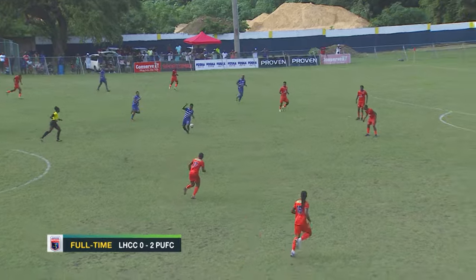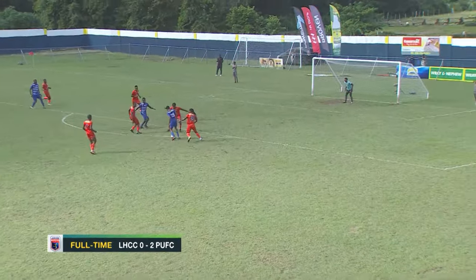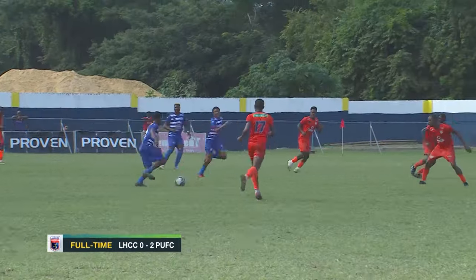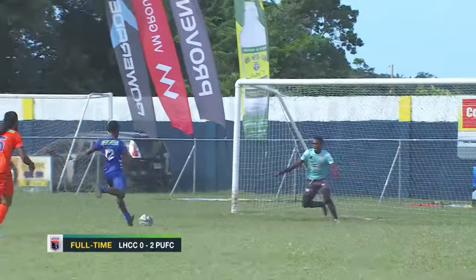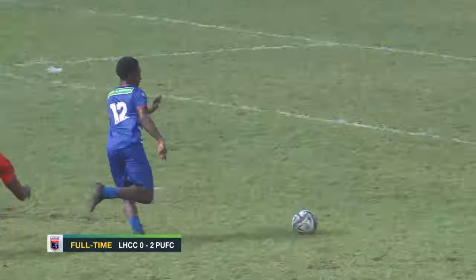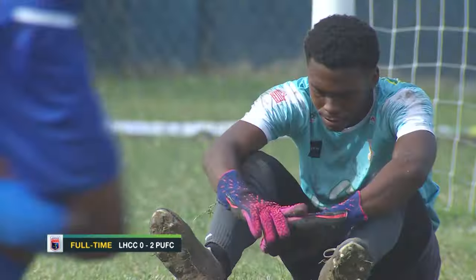Limehall just couldn't recover, and Portmore would add to their tally. The two youngsters, Shaquel Henry into Headley, and Henry picking up the return pass. Look at this, this was a lovely move. Limehall caught all out of sorts, and Shaquel Henry with his third of the season, 2-0 to Portmore. They eventually got the job done.